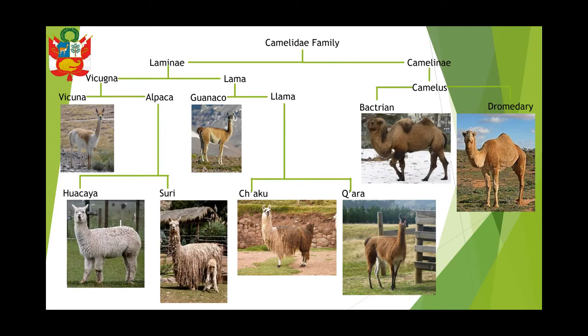And the easy way to tell a llama from an alpaca, if you can't tell, is if you look at the llama's ears. Hopefully you can see they're curved, a bit banana shaped, and that's how you tell a llama from an alpaca. Now, the 4 animals along the bottom, you can't find them anywhere in the wild. They've all been looked after by humans for thousands of years, and they're what we call domesticated. So exactly like our cows and our sheep and our pigs, they've been looked after by humans, by farmers.